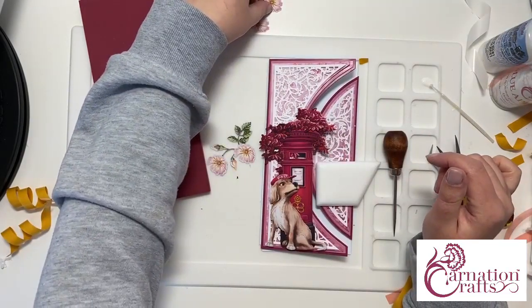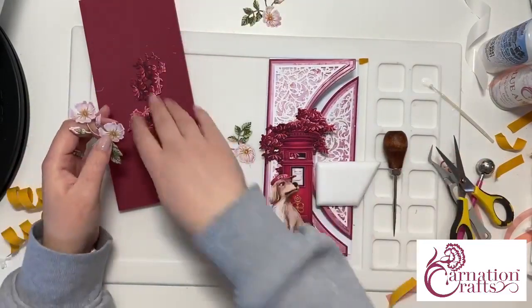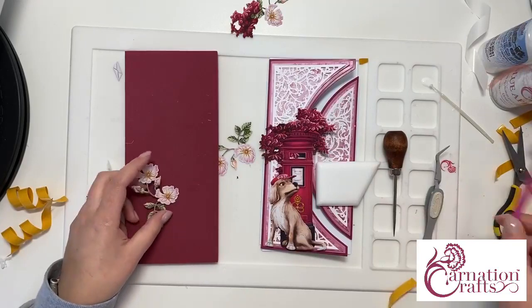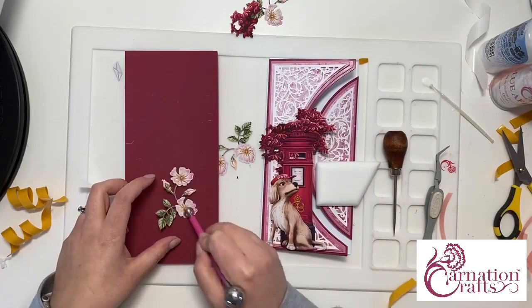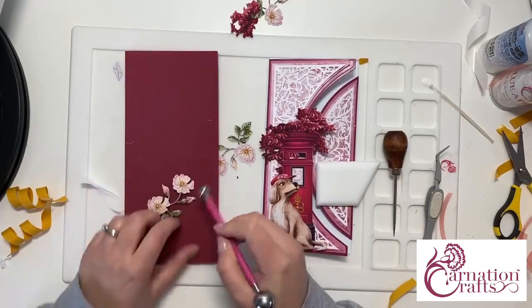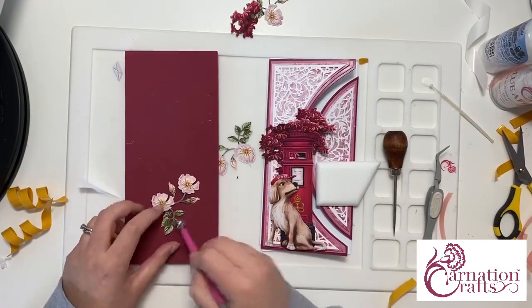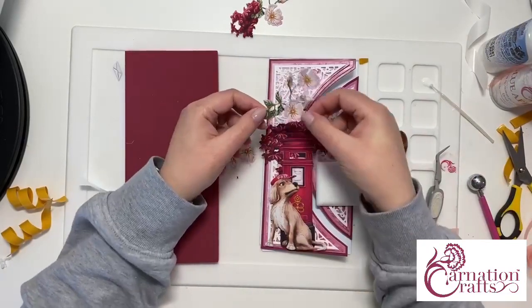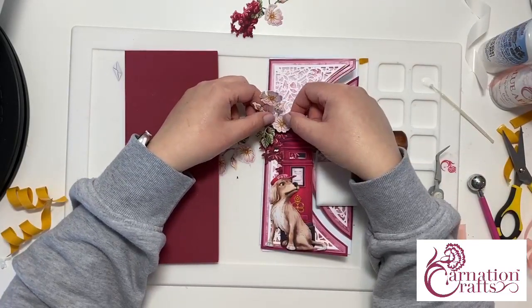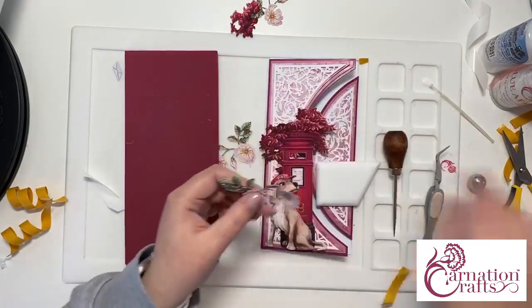I wanted to include a few little florals. Now, I know these are oversized compared to the post box there, but I think it adds in a nice softer element from the deep red. But once again, let's just ball these petals so they lift up, and then let's add a little bit of shaping to those leaves and then decide where we want them placed. I think we might snip into them and just add them around the pillar box there as well.